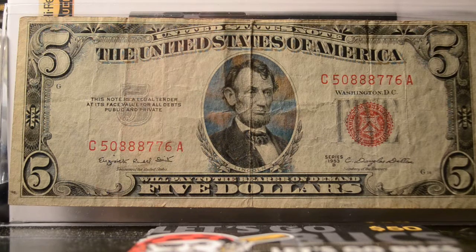I'm just amazed at the things people will pay with in a retail setting such as the one I work at. Not a bank. I could see a bank, somebody turning this money in, but somebody just paid with this, which I think is astounding. Okay, so let me show you the back.